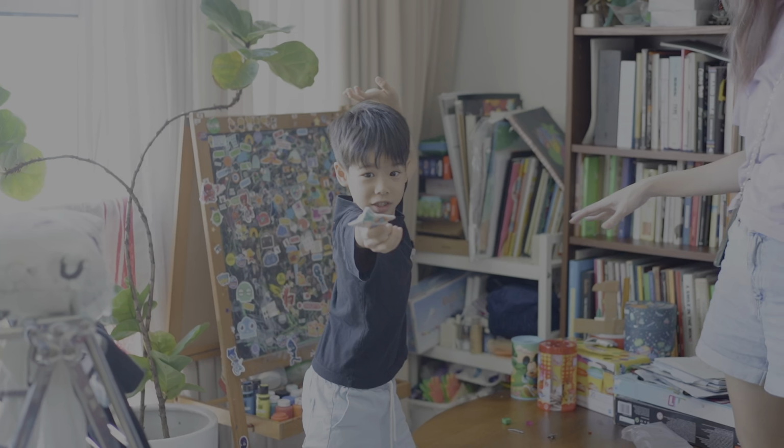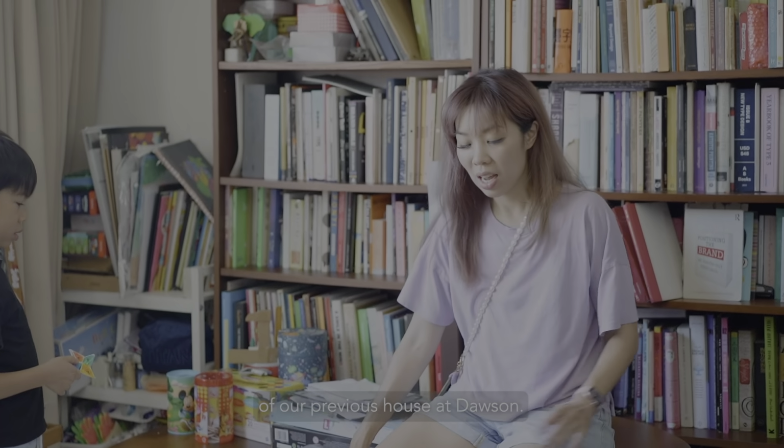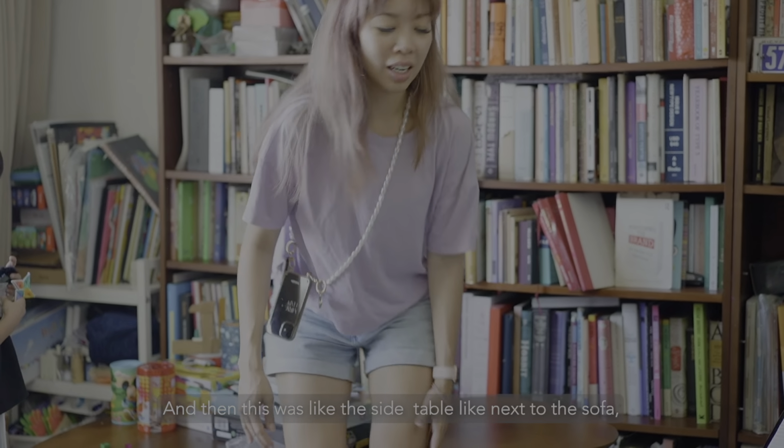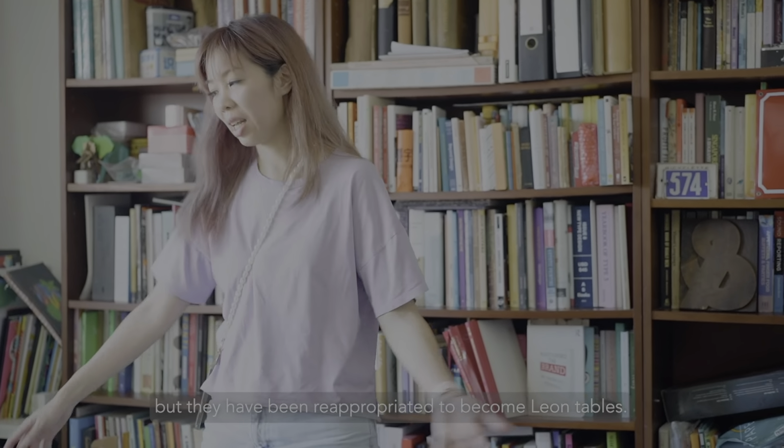So fun fact is that this used to be the coffee table of our previous house at Dawson. And then this was the side table, next to the sofa. But they have been reappropriated to become Leon tables.